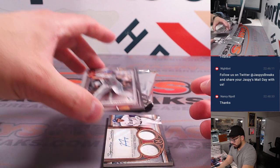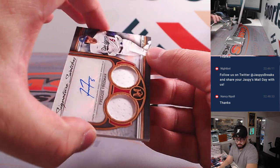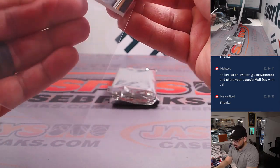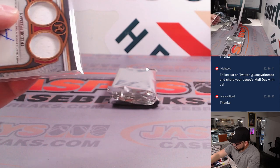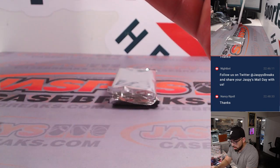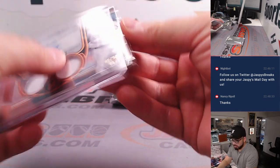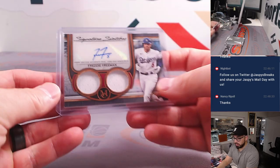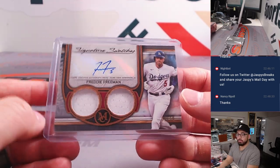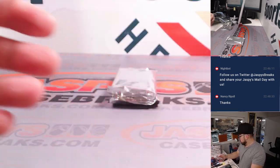Francisco Alvarez is, oh, a Freddie Freeman. It's an auto. How about that? NL West, Los Dodgers. Make sure I get that dust out of that top loader. NL West, Nancy. Enjoy this one. It's a Freddie Freeman, 5 out of 50. Nice. Sweet.